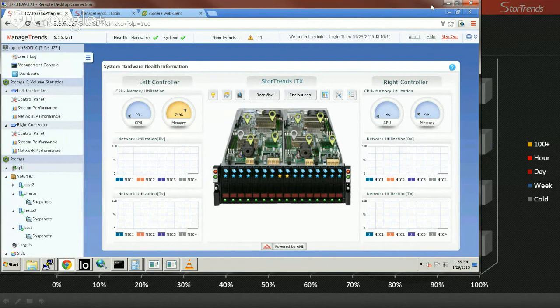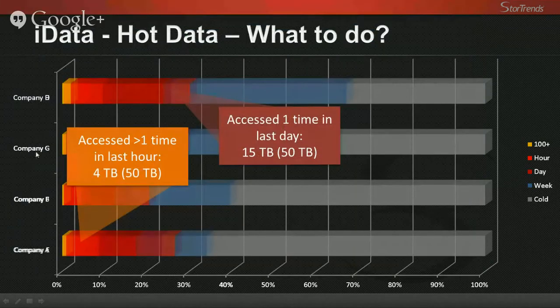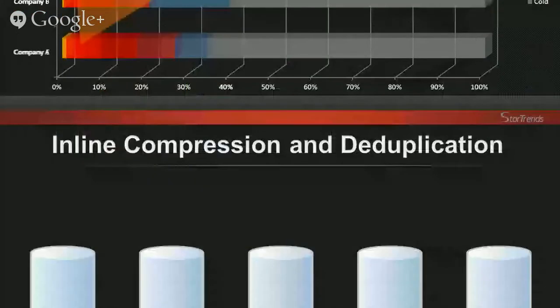I apologize if you already glossed over this, but could you tell me how the average dedupe compression ratio works in the StorTrends array? How the actual ratio works? Yeah, like what is the average ratio, and how much does that fluctuate between environments? Okay. Well, you should apologize because we did talk about this, but it's absolutely okay. And that's what we talk about here.